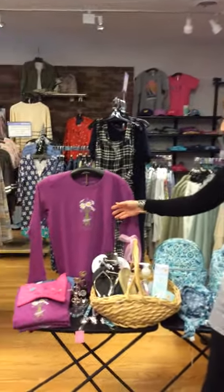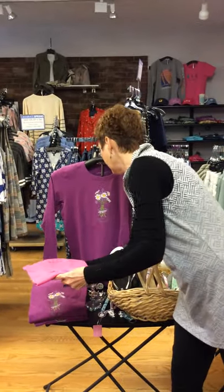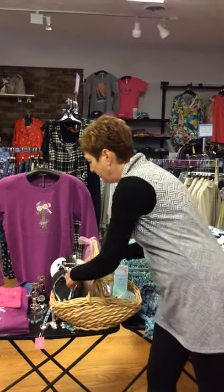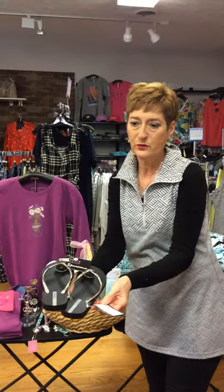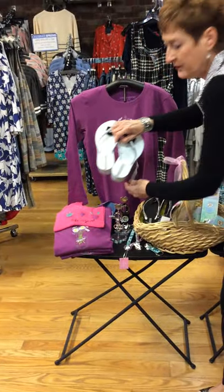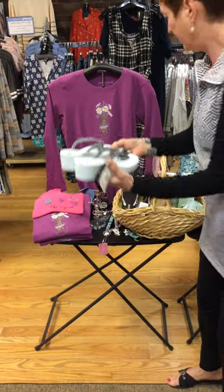Life is Good t-shirts, long-sleeved and short-sleeved. The long-sleeve run $32 and the short-sleeve are $28. We have a new line of flip-flops this year. And the black ones we have in sizes 6 through 11, they're $26. And the white wedges, we have sizes 6 through 10 and they're $32.